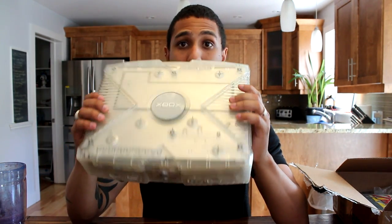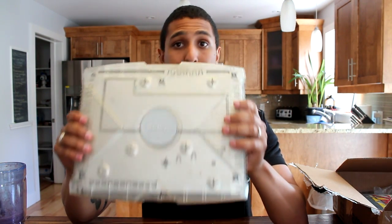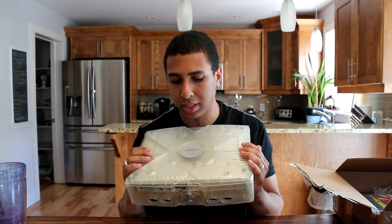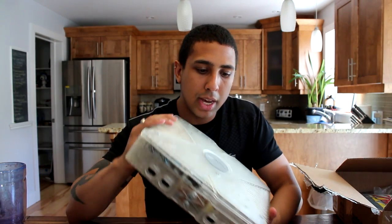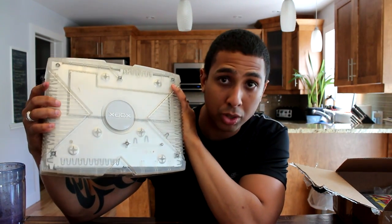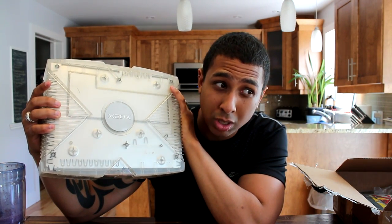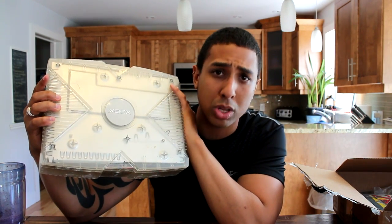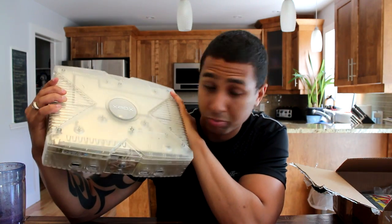I see them on eBay going from anywhere from 60 bucks to 150 bucks. Sadly, I don't have any of the clear controllers to go with this, but I'm definitely going to keep this for my own collection. I do have the black one and now the crystal. I do believe there's like a bluish one and maybe a greenish one. I'm not sure how many variations of the Xbox there is. Perhaps one of you guys in the comment section can let me know. But yeah, there's that. Not bad.